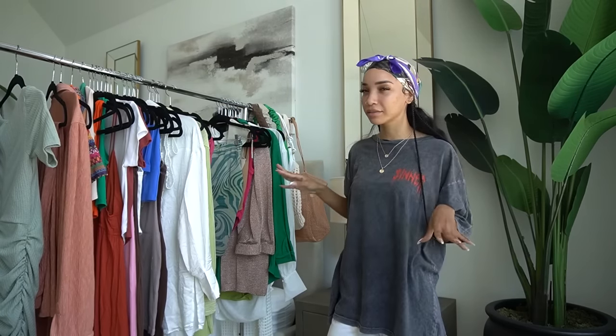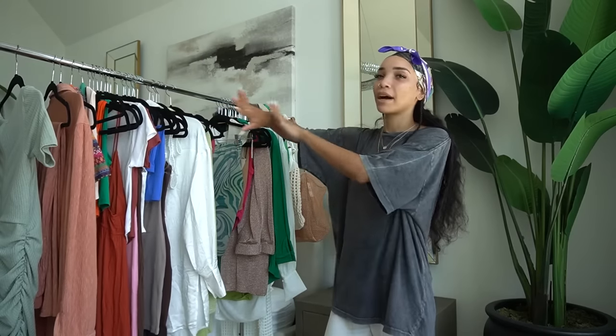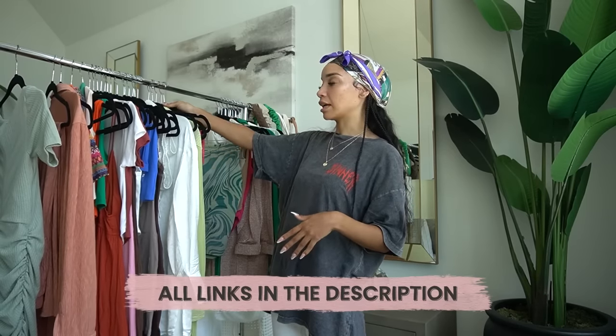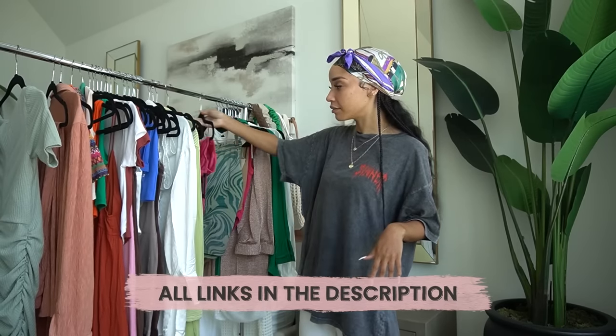Now I'm probably not going to pack all of this stuff. I start with my possibilities and then I narrow it down. So this is kind of my process. I lay everything out, start looking at everything and really deciding, okay, what do I really need to bring? But I'll just show y'all everything to start off with.